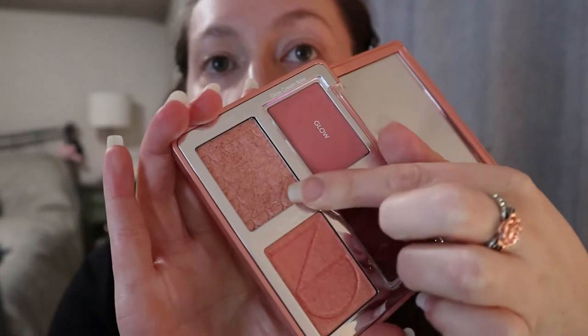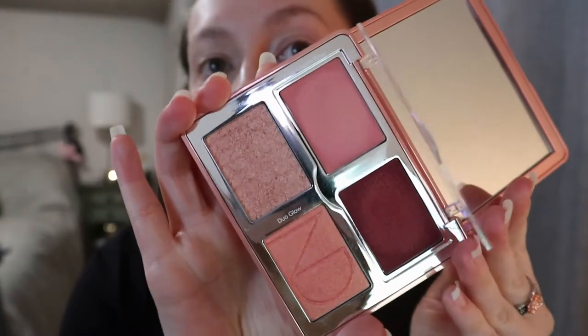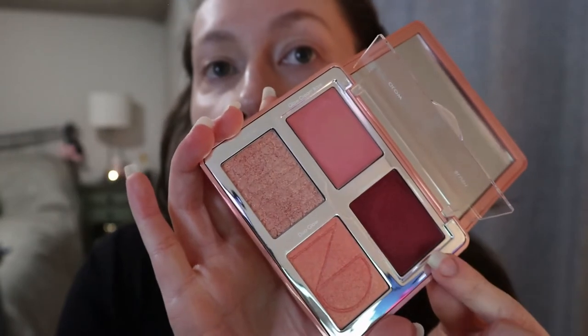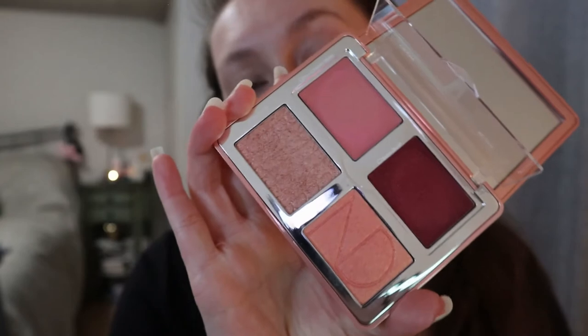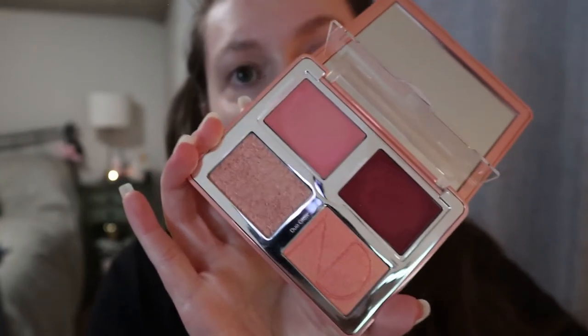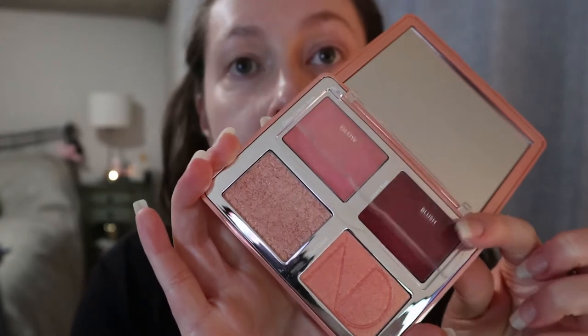They're separated with this plastic thing, so the powder doesn't get in them. But I love this shade as a blush. If you use a light hand and a stippling brush, it doesn't go on super crazy. Yeah, I love the tones in here. But this is a spring summer product for me.